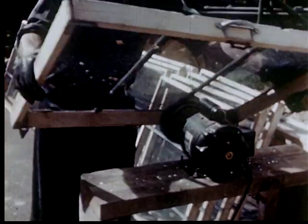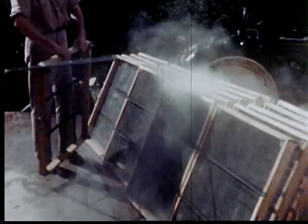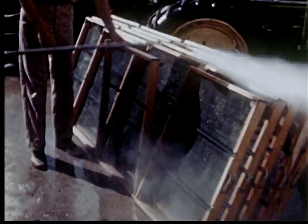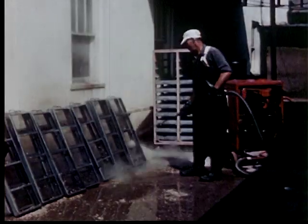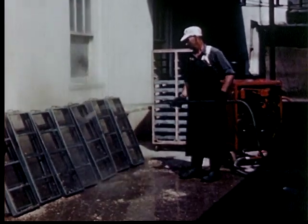First, the trays are cleaned with a spinning steel brush. Then they are stacked and hosed down with live steam. Jordan's found that the best results are obtained by mixing a detergent with the water in the boiler. This combination of the cleansing agent and live steam does a good job for him.